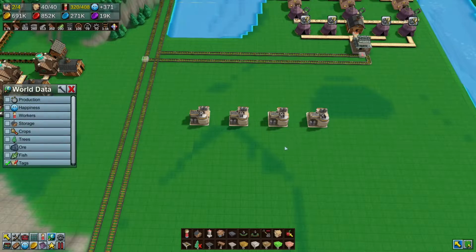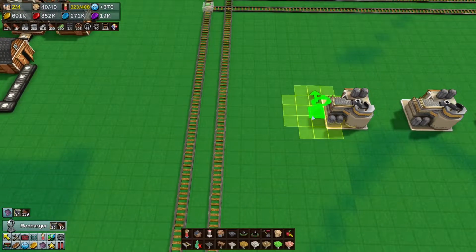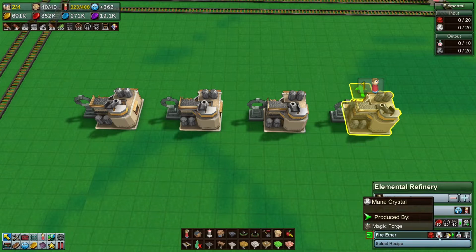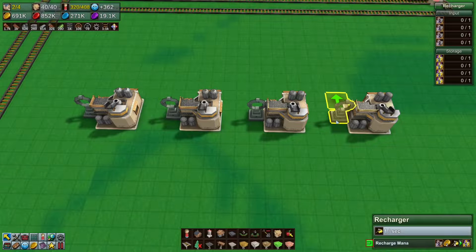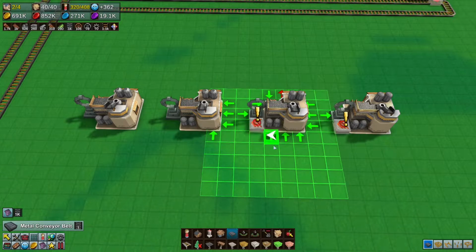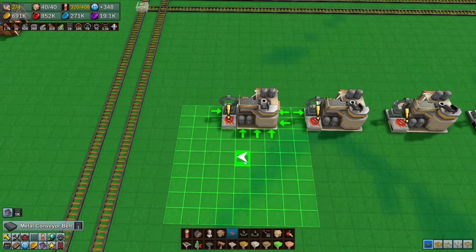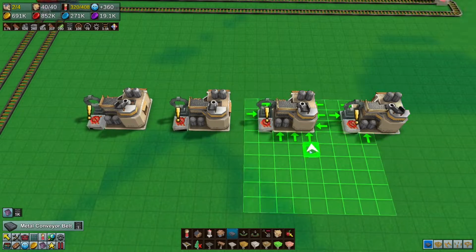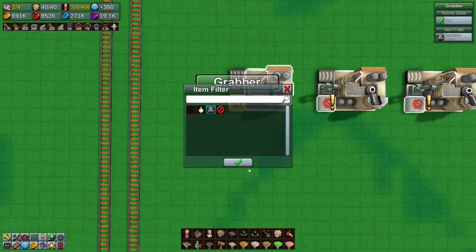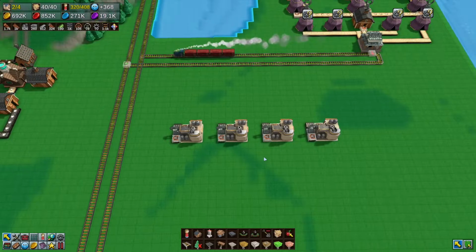Now mana crystals just get used up and depleted, so what we are going to do is copy this setup over here, and they literally just require 1 every 10 seconds, and this can produce 1 every 4 seconds, so I think we're good. It should all be facing that way. That'll work like that. Then we just say deplete mana crystal please, and we can just go control C and control B on all of those to paste that. So there we've got the recharge going on there.